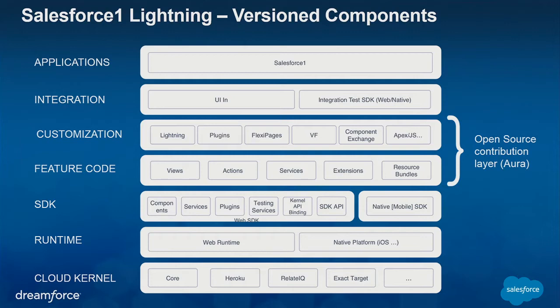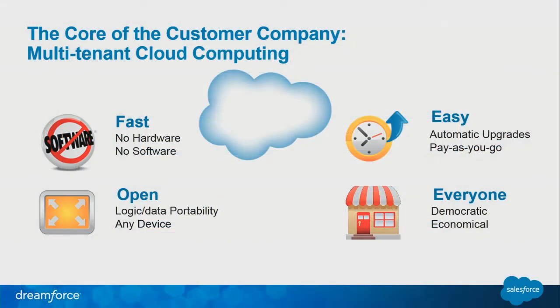And so these version components are very, very important because they are the core of what we do, which is multi-tenant cloud computing. Now before, let's say 10 years ago, and you wanted to go build one of these applications, the first thing you'd have to do is get a whole bunch of servers.